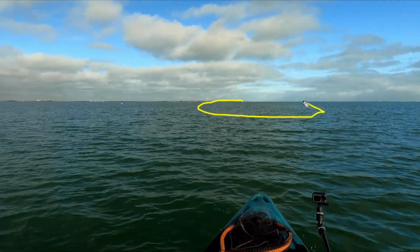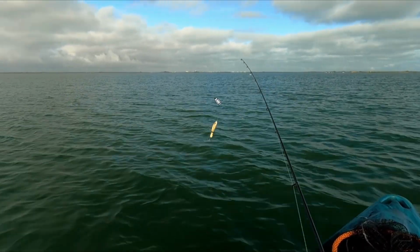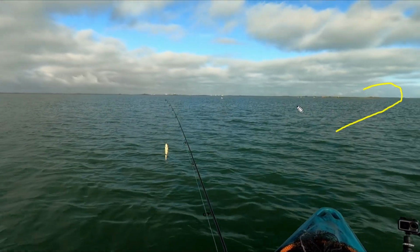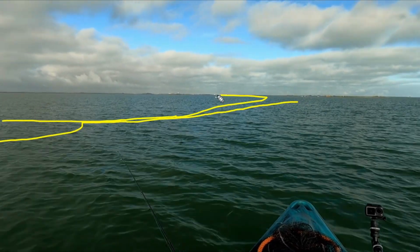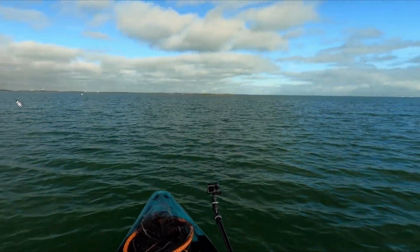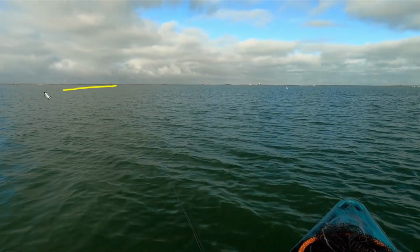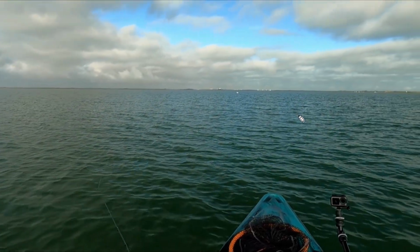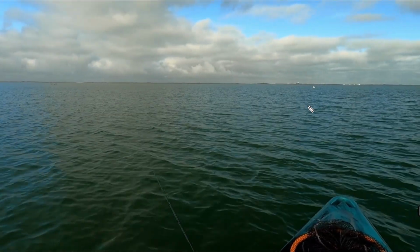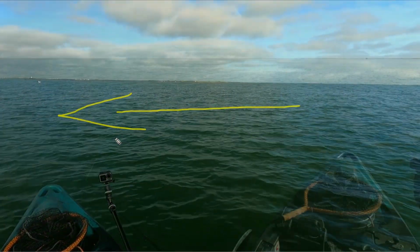There's a slick over here. I was going beyond the slick, and the idea of what I was going to do is drift back. So I would come all the way over here and then drift down the slick. So here's a slick here, all the way here. As I started here, I could drift all the way down through the slick.